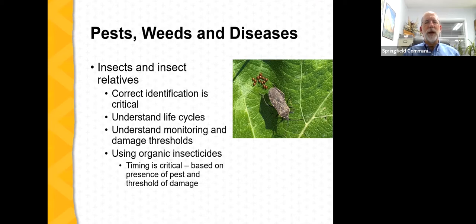It's also important to monitor for the presence of the pest and also the level of damage, because one of the tenets of integrated pest management is understanding thresholds. What this tells us is that in many cases, we can tolerate some level of the presence of an insect pest without it damaging the crop to a point where we need to take action as far as management. And we need to understand what that threshold is. If we start to see higher numbers of insects, or a higher level of damage than an allowable threshold, then it's time to take action.